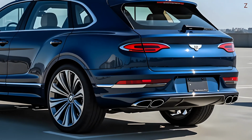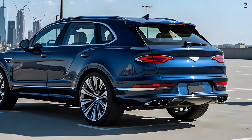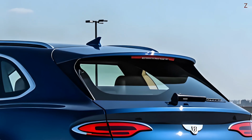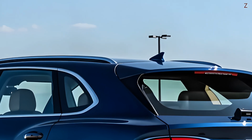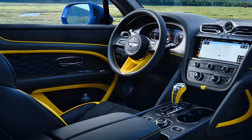The 2.5-ton SUV can go from 0 to 60 mph in under 3 seconds, thanks to the combination of the electric motor's quick and devastating torque and the V8's primal roar. If you step foot in a cabin that has undergone a technological awakening in the Bentayga 2027, you will be immediately immersed.